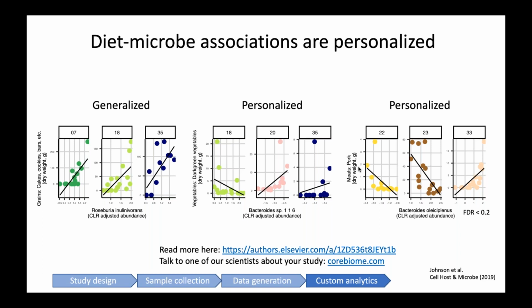And this might be one explanation for why it's sometimes been hard for the field to find consistent food microbiome associations in a large cohort, because most studies haven't had that dense longitudinal data, so they haven't been able to do this type of personalized association within each subject. So you can read more about that article following the link there.